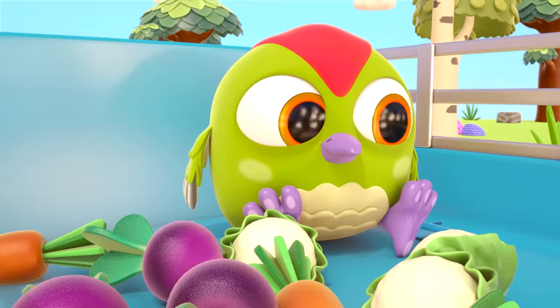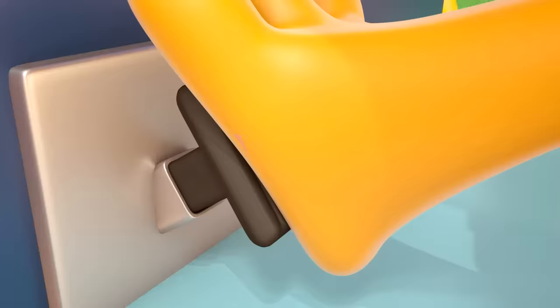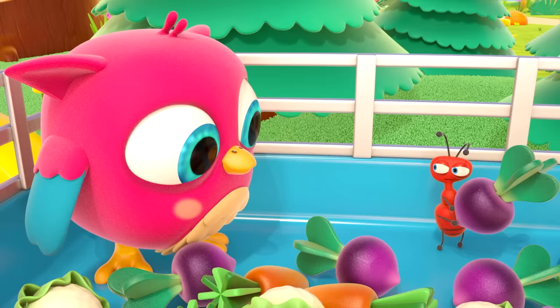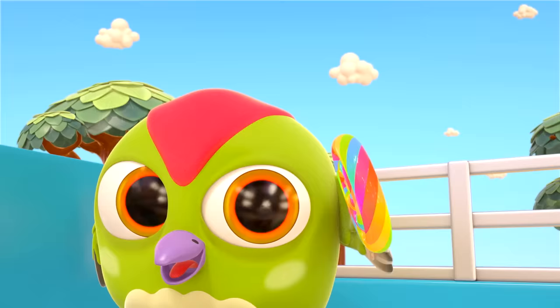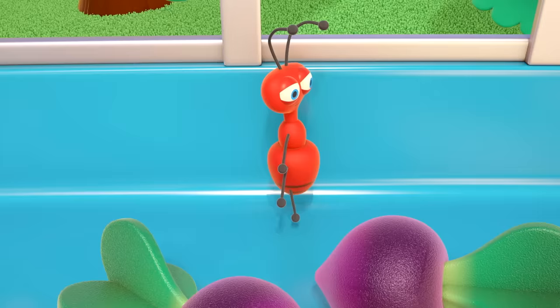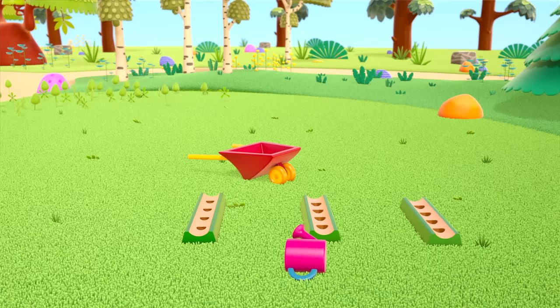The ant is here again. Stop the tractor, Hop Hop. You can't eat wooden toys. But the ant would definitely like a lollipop. Too heavy? Peck Peck will help. There. Enjoy your lollipop, Ant.